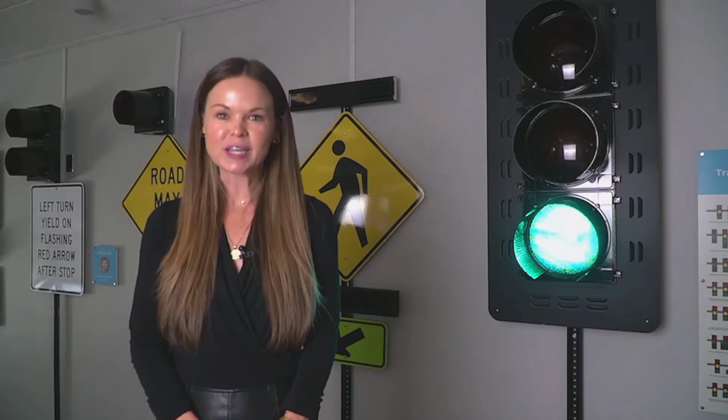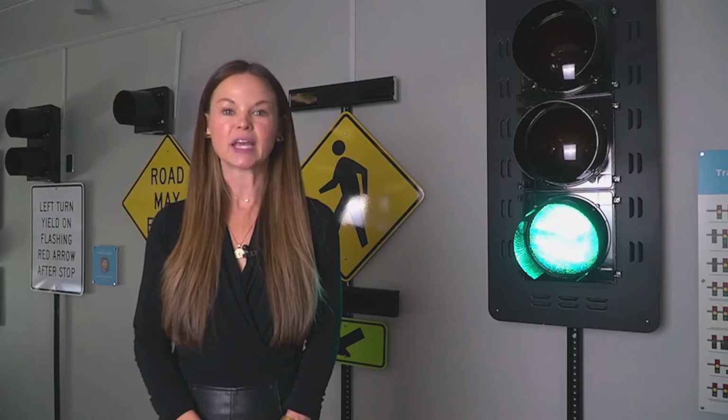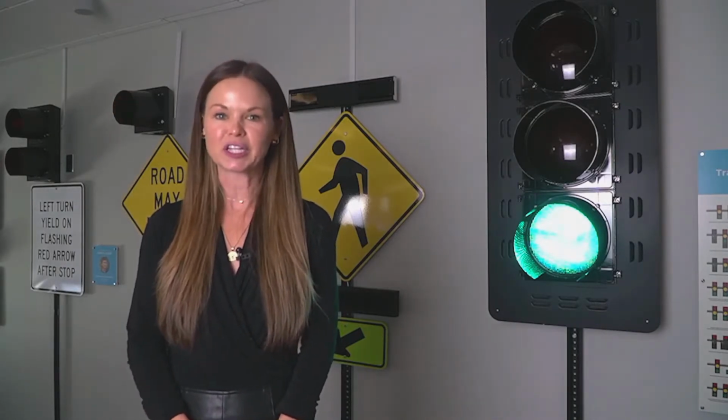Everybody likes green lights, but what if they could also save lives? We're using connected vehicle technology to get emergency responders to the scene more quickly and more safely. Let's take a look at just how we're doing that.